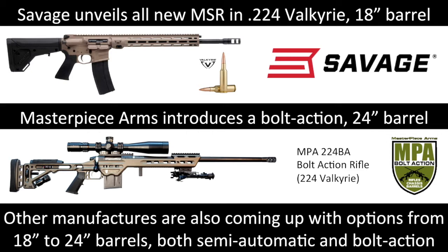So if you really want to take advantage of the precision, take it to the next level, maybe shooting targets, the bolt action rifle. One example from Masterpiece Arms, it's a 24-inch barrel. So again, probably 24 is the maximum barrel you would need to get the full advantage of the powder available in this cartridge and get to the maximum velocity possible. But in the end, make your pick between probably 18 and 24, find your sweet spot, whether it's 20, 22, depending on your application. And many other manufacturers are introducing barrels and uppers or full rifles between 18 to 24.